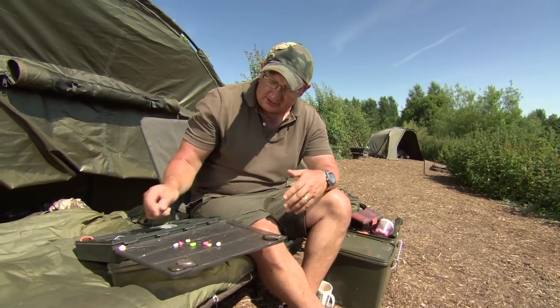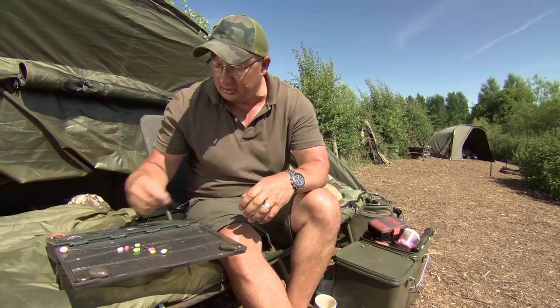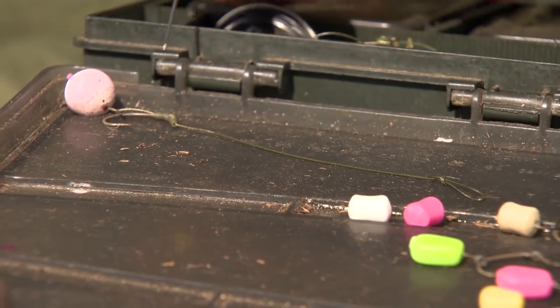This is the rig that I'm using in this particular session. Different from what Jake's doing. He's putting everything inside a solid bag, so he needs a very supple hook link. I'm casting it outside of the bag, so I need it to be anti-tangle. So I'm using a coated hook link with a semi-stiff coating to it.